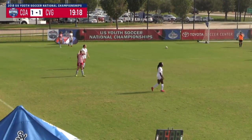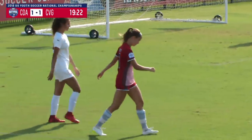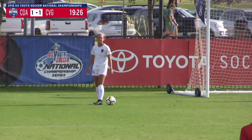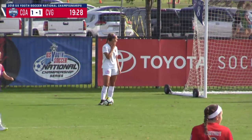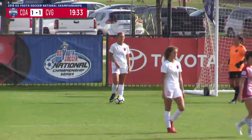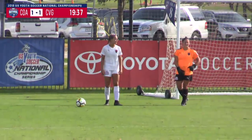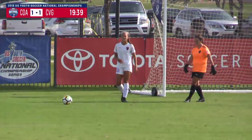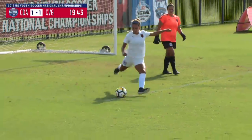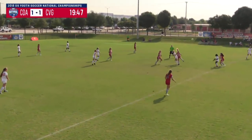So we're going to have a change here for CDA. Coming off the field, number 4, Lindsay Meyer. Covering a lot of ground in central midfield, Meyer, catching a couple of players late though. Maybe close to picking up a yellow card. Might be a smart decision there. Coming onto the field in her place would be number 10, Kaya Vogt. This play will be restarted here with the goal kick straight up towards Vogt. She wins the flick on.